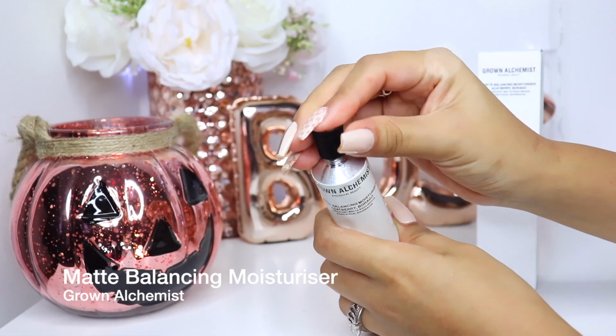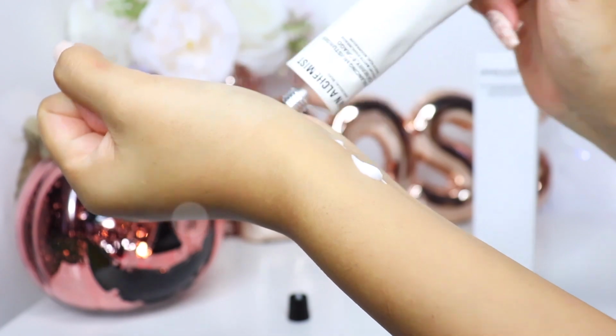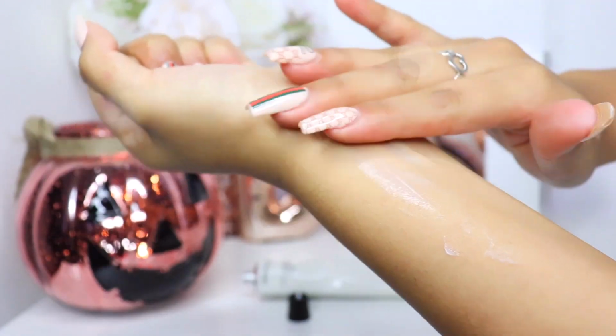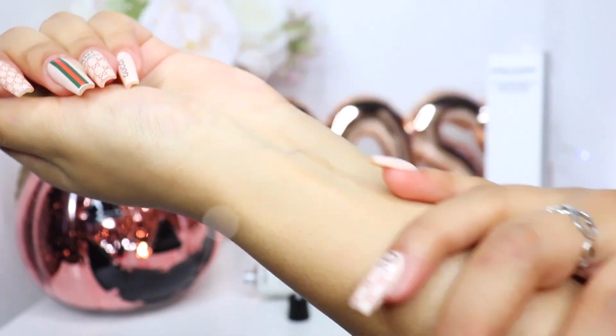I was breaking out like crazy because I wasn't taking care of my skin. I was breaking out so much on my forehead. It calmed down. I still have bits of breakouts here and there, but it definitely calmed down. I am taking care of my skin again and keeping it hydrated. I'm super happy that I got this. I love that this is a hydrant moisturizer, but it mattifies you.